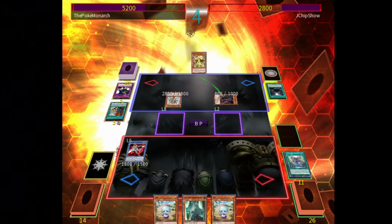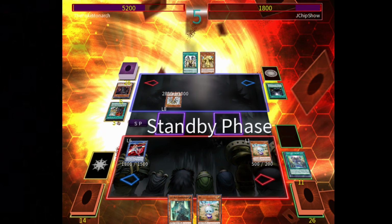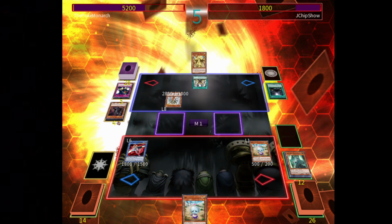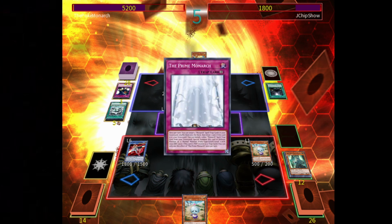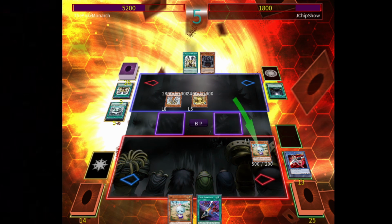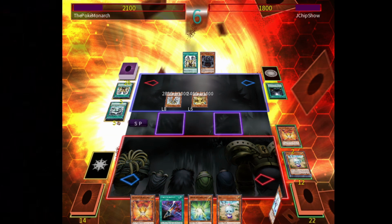We go into Ben 10. We attack his defense position monster and hit him for 1000. Then Eva comes out and we just pass turn. The Squire's effect, and we just go for Ghost Bell. The Monarch, Return of the Monarchs, brings out Prime Monarch, and then they go for Karaz. We draw a card. They hit us for some pretty good damage, and end their turn.